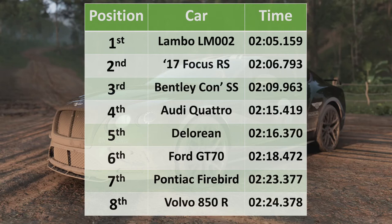Looks fantastic, has the awesome W16 engine in there. And of course, it's a Bentley. It's just a cool vehicle to begin with. And it takes third place above the Audi Quattro there, almost 6 seconds faster than the Audi Quattro. So if that doesn't tell you anything, then it's beaten a world-renowned rally car. But it is just 3 seconds slower than that Ford Focus. That thing was impressive. But still, the Lamborghini LM002 is our king to beat.